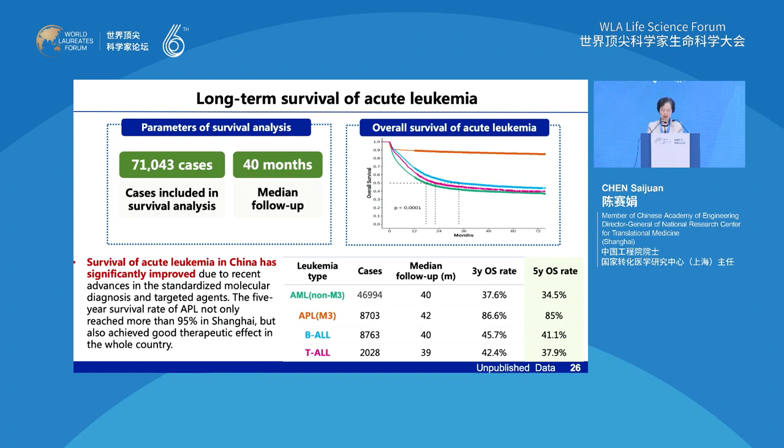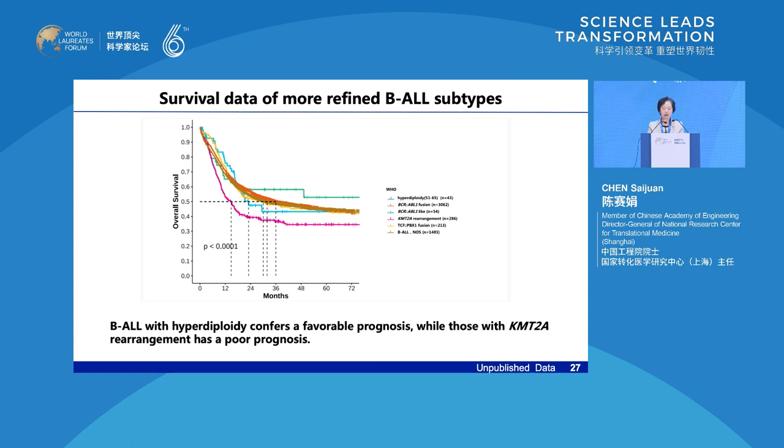led by our Shanghai Institute of Hematology, who first established the synergistic targeted therapeutic regimen of all-trans retinoic acid and arsenic trioxide, and it also achieved good therapeutic effects in the real world of the whole country. B-ALL with hypodiploidy has a favorable prognosis, whereas KMT2A rearrangement has a poor prognosis. BCR-ABL patients, who used to have the worst prognosis, now have a moderate prognosis.